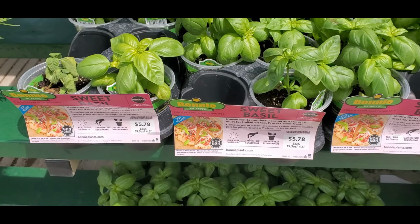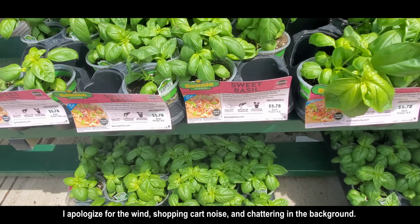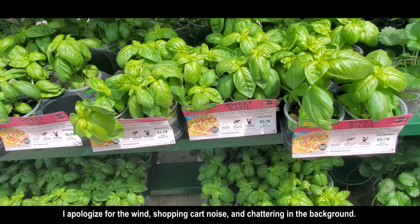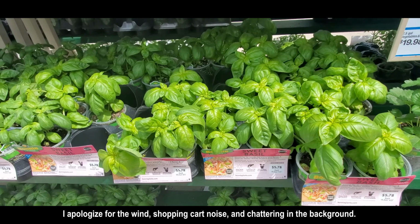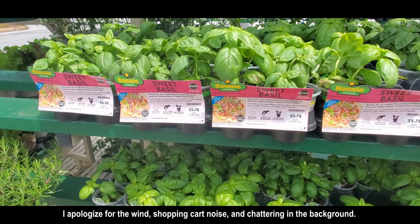It was a beautiful sunny day today. The temperature was in the mid 70s. I decided to enjoy the day by going to Lowe's and Home Depot to see what they had in their gardening section. There were so many people out doing the same thing.